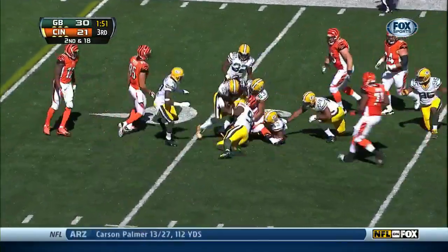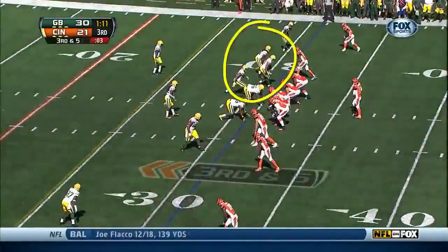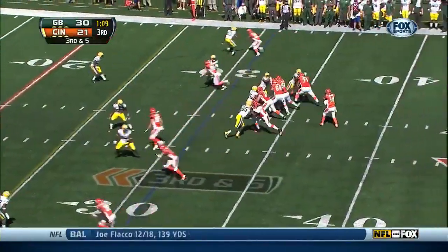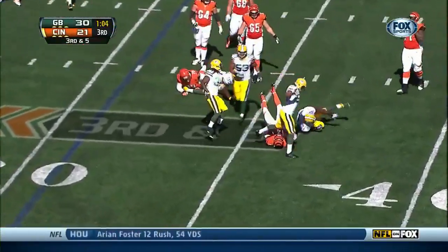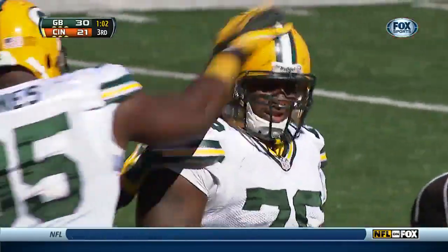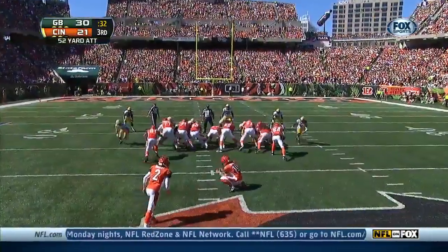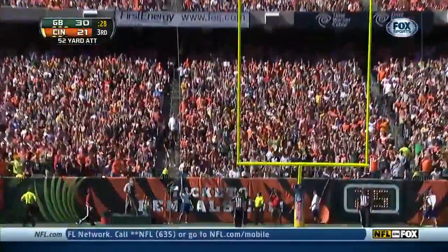Spins his way to the 31. Edge again. Dalton. Time runs out. Down he goes. In the arms of Mike Daniels. And it is no good.